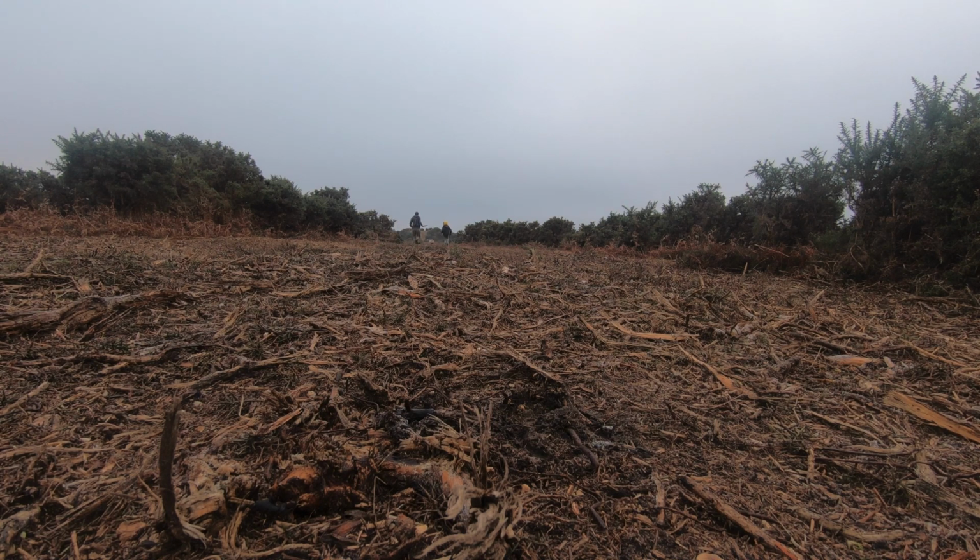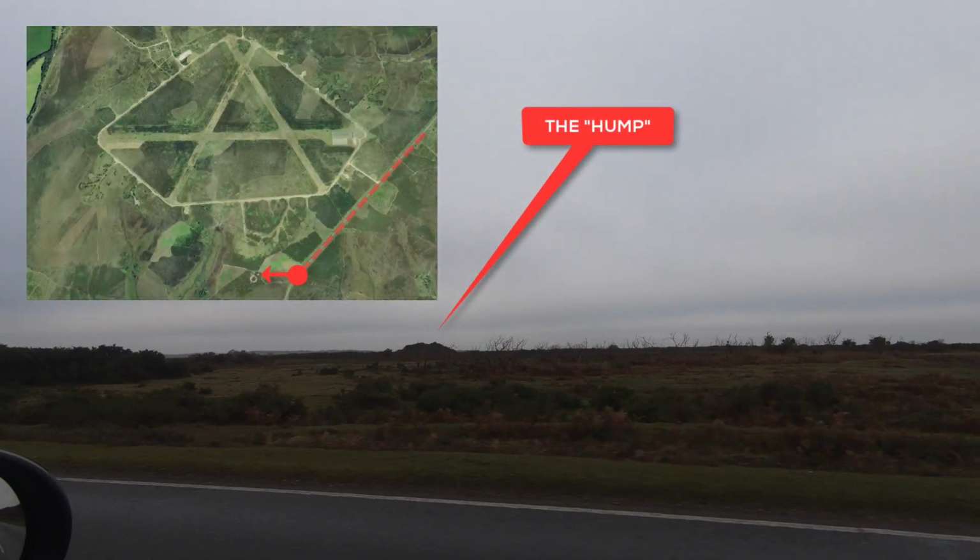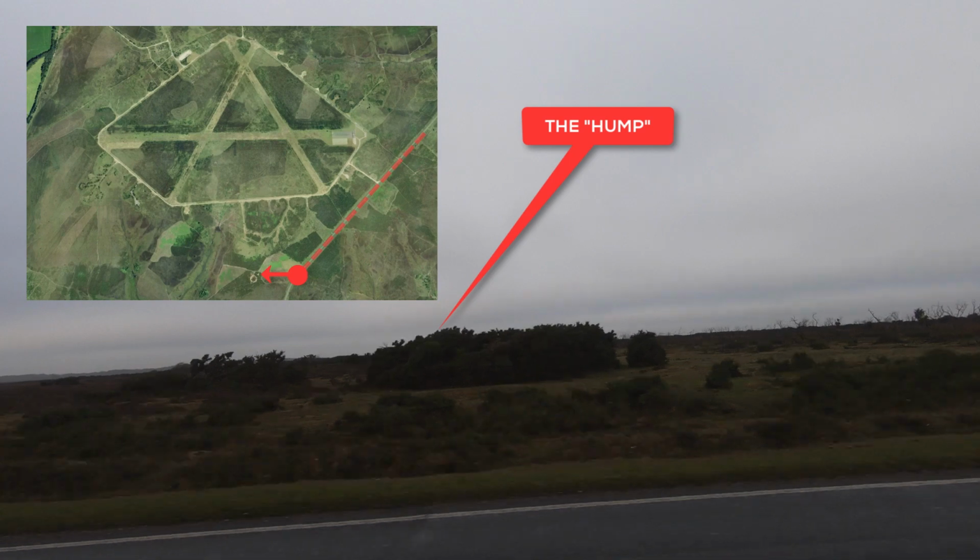Before I researched the airfield, I'd drive past the hump here on the way to Lymington from Beaulieu, and I'd always assume it was a barrow, also known as a Bronze Age burial ground, and I think that's an easy mistake to make due to the appearance of it.